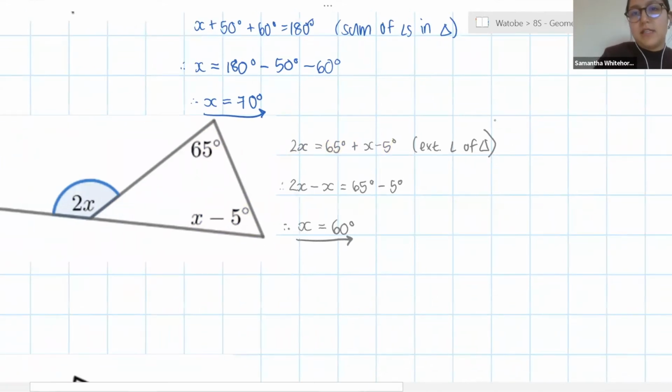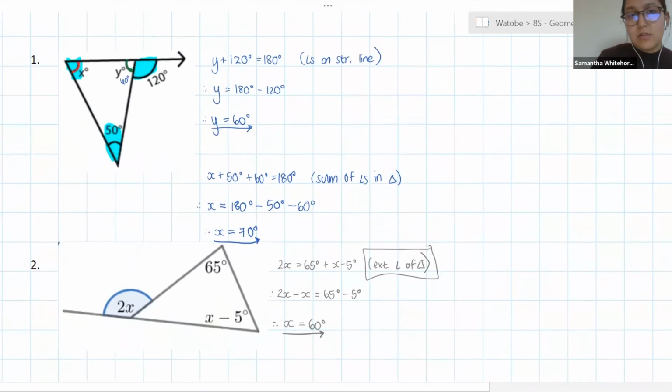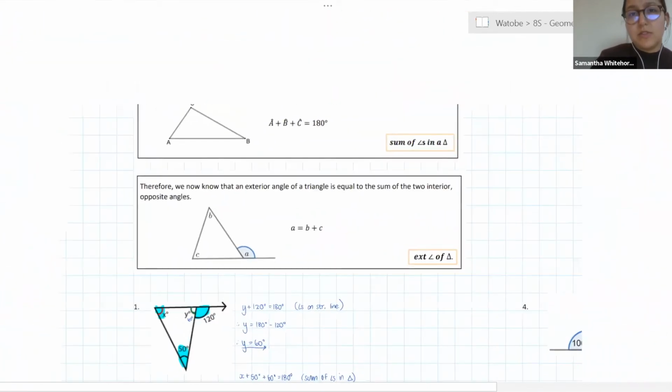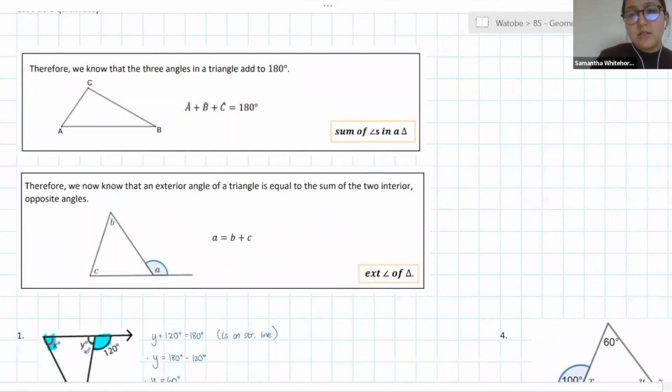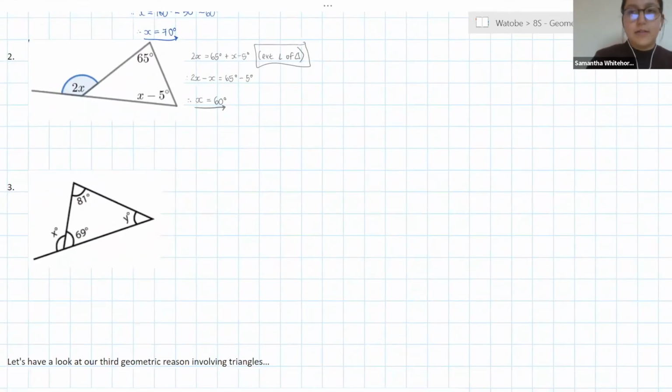Can you please show them again? Exterior angle of a triangle. Oh, do you want all the reasons that we've done? I just want to see these ones. I haven't seen them yet. Oh, okay, so these ones over here. Yes. Okay. So take a screenshot of those. Got it. Yes. Okay. Thank you. Pleasure.